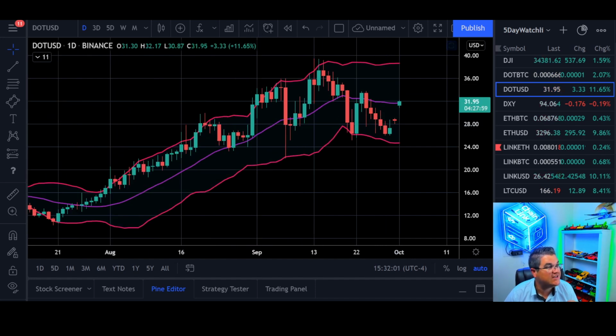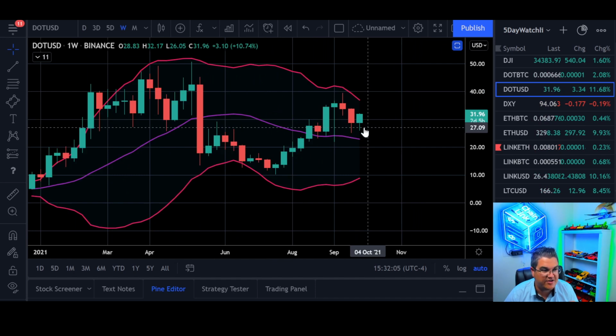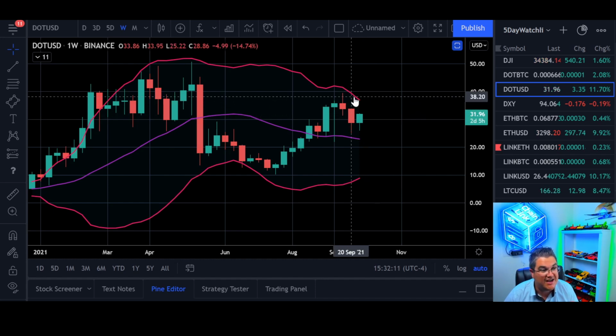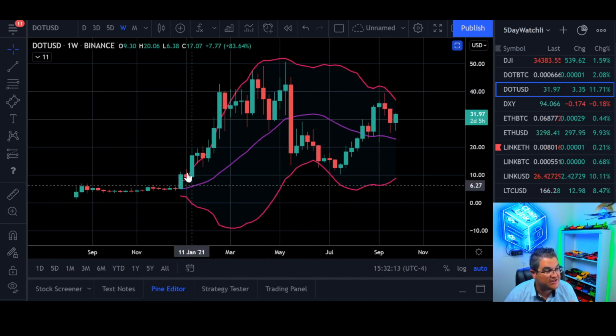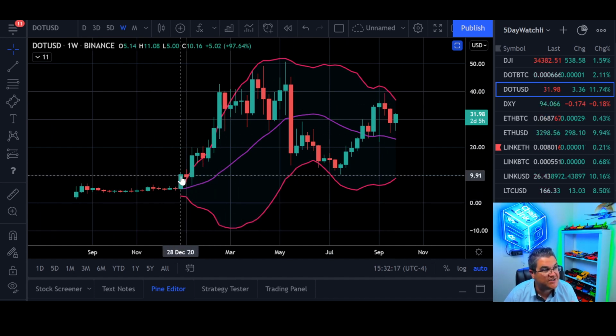All right, let's go to the next one. Let's look at it on the weekly, see what we got. Weekly, we're still closing down. How can we reverse this? Well, simply, you just put in some more green candles and this mouth will start to reverse. It'll start to do like this. This is a textbook Bollinger Bands, what you want to see on a big scale.